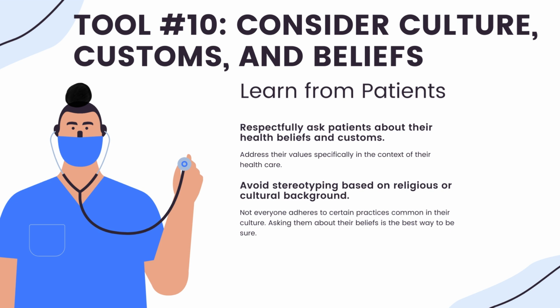Learn from patients. Respectfully ask patients about their health beliefs and customs and note their responses in their medical records. Address patients' cultural values specifically in the context of their healthcare. Avoid stereotyping based on religious or cultural background. Understand that each person is an individual and may or may not adhere to certain cultural beliefs or practices common in his or her culture. Asking patients about their beliefs and way of life is the best way to be sure you know how their values may impact their care.